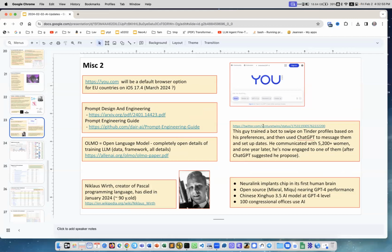Oh, this is an interesting tweet. This is hilarious, in fact. So this guy trained a bot to swipe on Tinder profiles for dating based on his preferences, and then used ChatGPT to message them to set up dates. He communicated with more than 5,000 women, and one year later, he got engaged to one of them after ChatGPT actually suggested that he propose. This is absolutely hilarious.